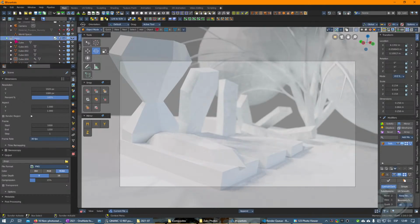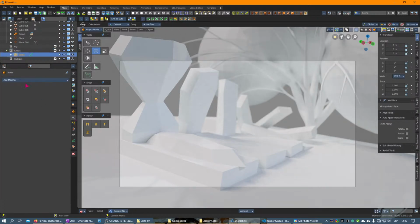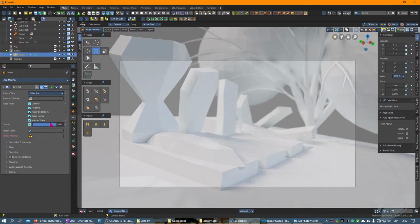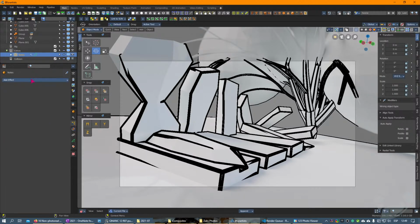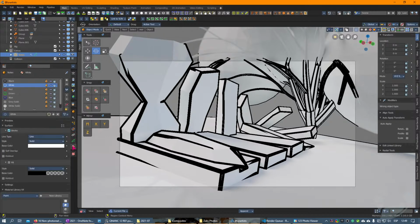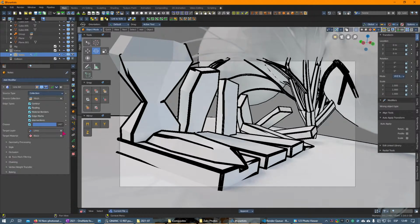So for example, get my grease pencil and turn on the modifier, like the line art modifier, choose the collection called mesh, and choose the lines and target material black. And then from there, add a modifier. And I like make it a swirl rim, not sure yet. And then start working on the width of that particular line.